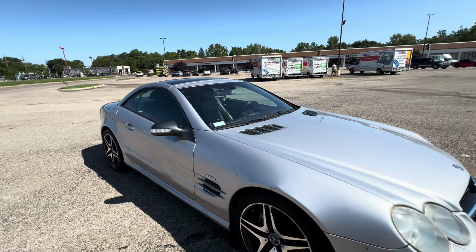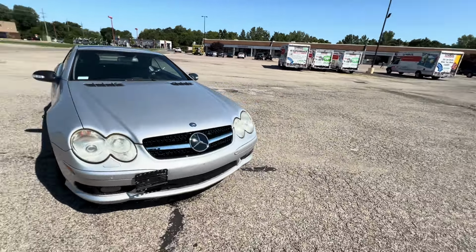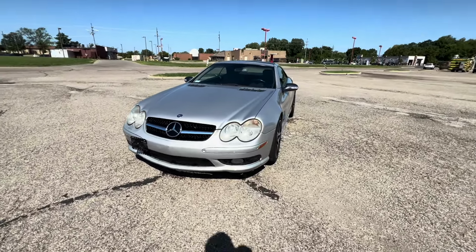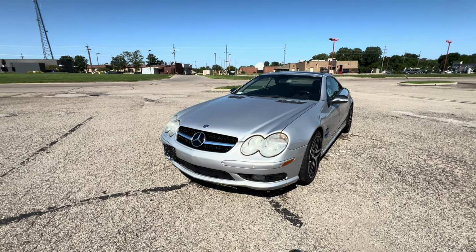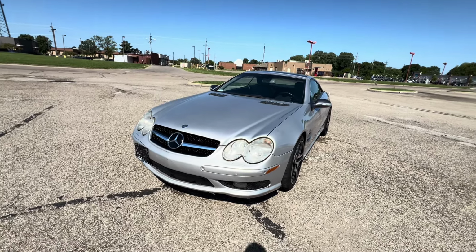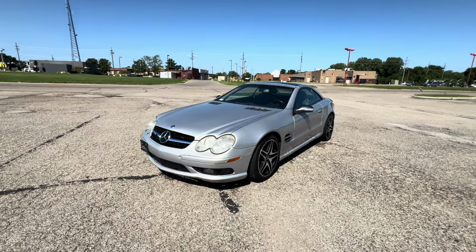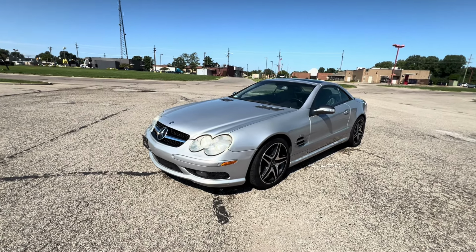It still needs a couple little things. It needs the temp sensor, the ambient temp sensor. It's just some wires hanging down that I tucked back up and secured, but I need to add a temperature sensor to that so that it will read on the dash. That's why I have those lines on the dash on the left side of the instrument cluster, because it's not able to tell me the temperature. And that's important also because of the air conditioning.